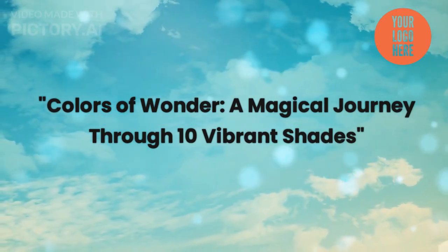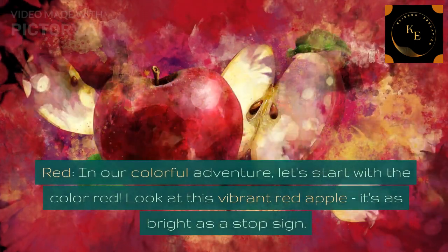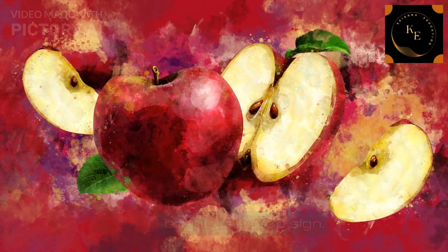Colors of Wonder, a magical journey through 10 vibrant shades. Red. In our colorful adventure, let's start with the color red. Look at this vibrant red apple. It's as bright as a stop sign.